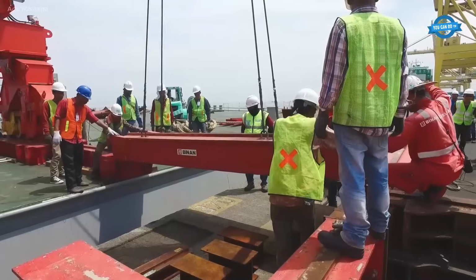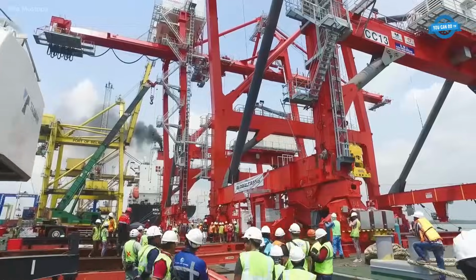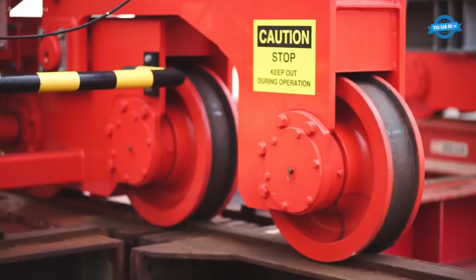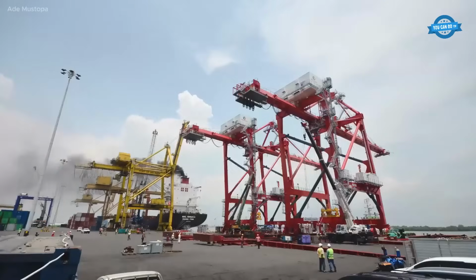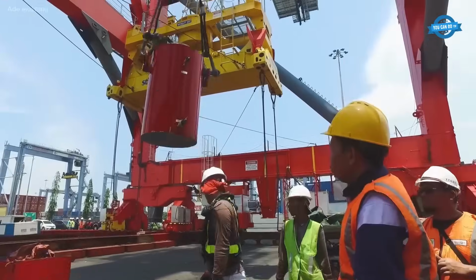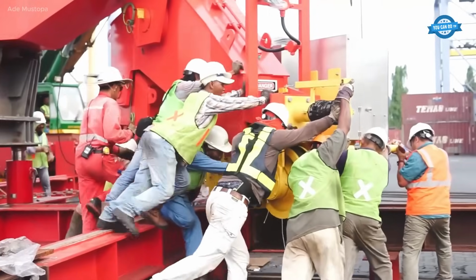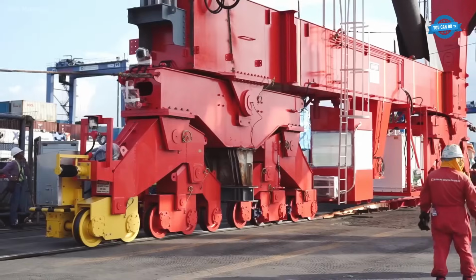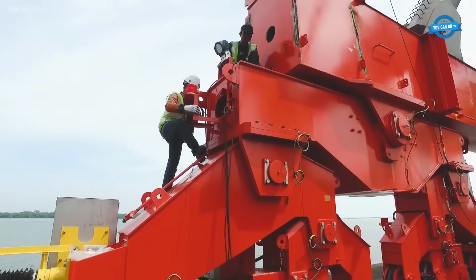Offloading a ship-to-shore crane manufactured by Mitsui E&S involves complex heavy-lift operations. Upon arrival at the port via a specialized transport vessel, the crane is carefully positioned using hydraulic skid systems and ballast adjustments. The crane is then rolled onto the quay using self-propelled modular transporters.